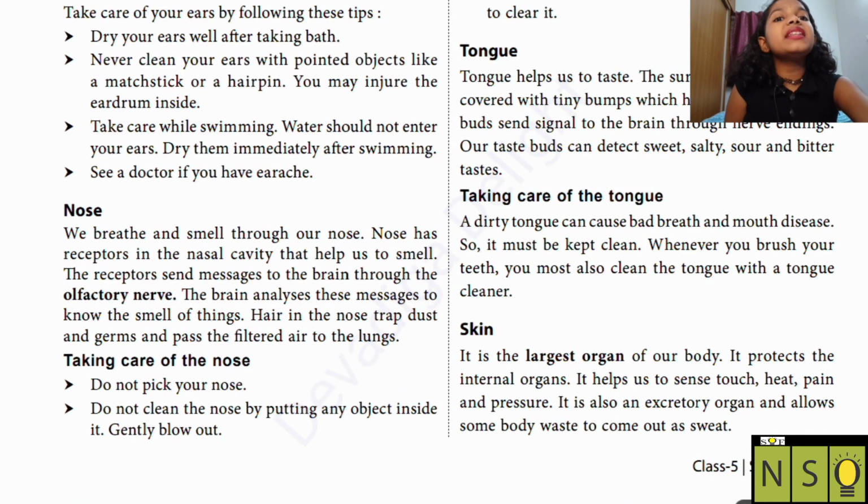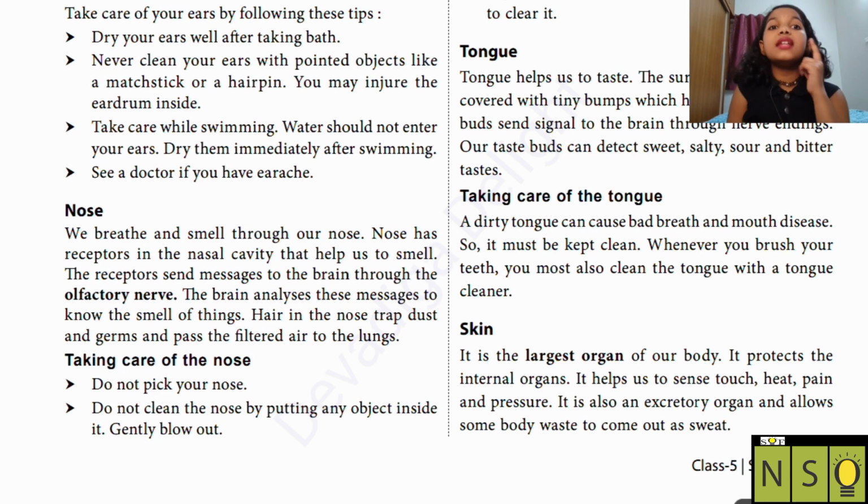Nose. We breathe and smell. The nose has receptors in the nasal cavity that help us to smell.